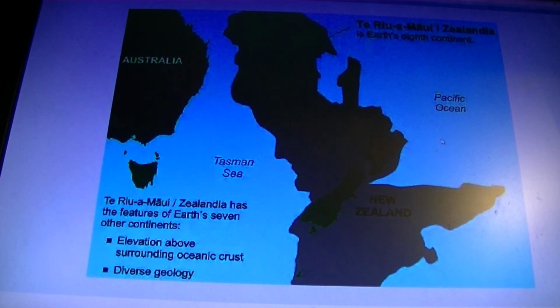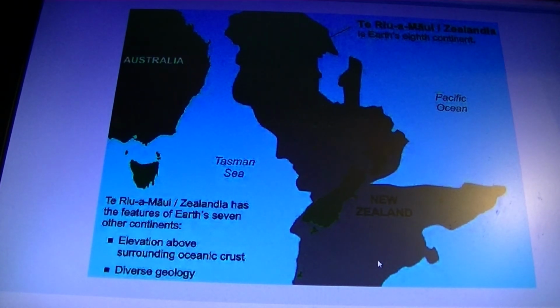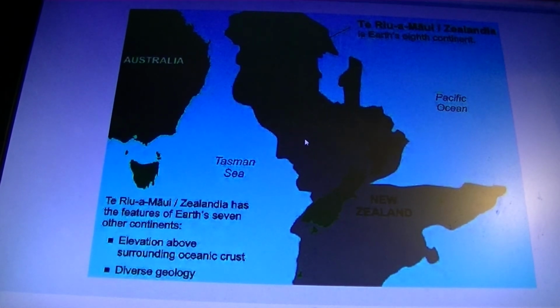So, here's Australia, Tasman Sea, and the green here is New Zealand. All of this stuff underwater is Zealandia. Okay? That's all underwater. 94% of it is underwater.